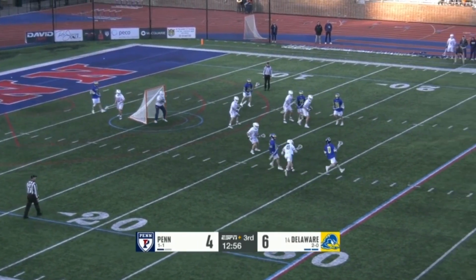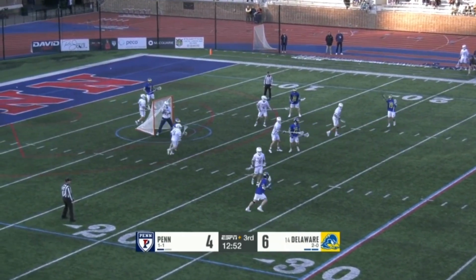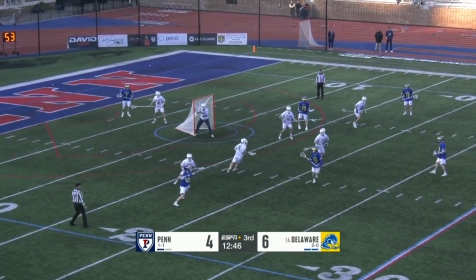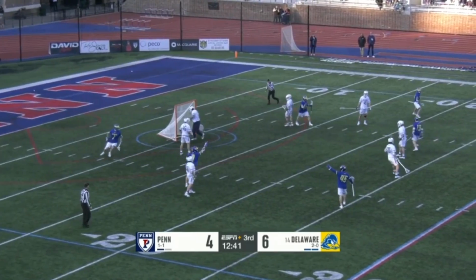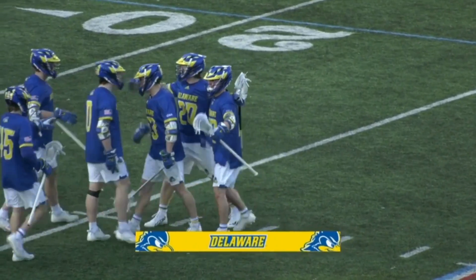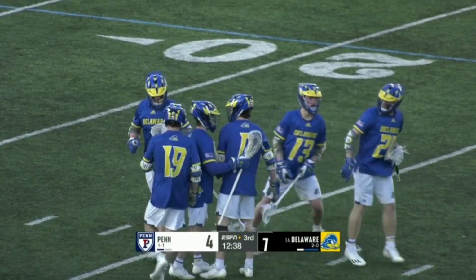Important little series here for Penn. Again, you don't want to go down 3 goals. They had the ball once. They gave it back to Delaware. It'd be a little bit of a backbreaker here if Delaware scores. McCurry out to the point. A shot and a score. Brendan Powers with a laser beam upstairs. And we'll see if that is a backbreaker at 7-4.